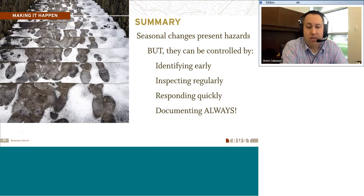Look at our facilities, do a walk around, check things out now before the winter hits, start to weatherize things and get things ready for the winter time. And look at the places you're walking. Pay attention to those surfaces. Think about the equipment we need. Check your vehicles. It's all important that we take the time to look for these things and prepare for them and document the things that we do. And in the long run, those will prevent the accidents if we're ready for it.